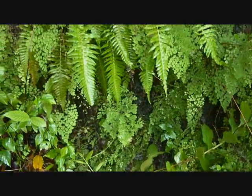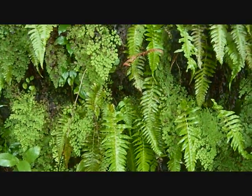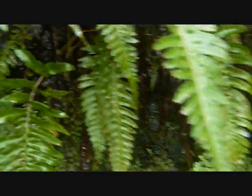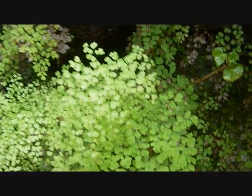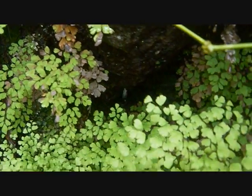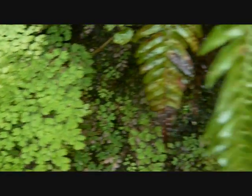This is really neat right here. Different ferns growing on the rock face. Water just dripping away. I don't know if you can hear it. Can you hear the water dripping? It's a neat sound.